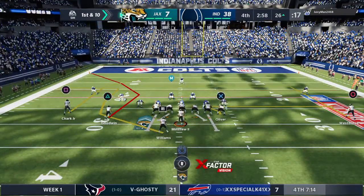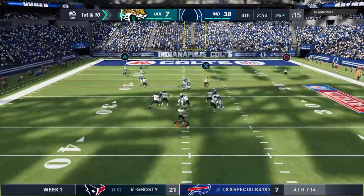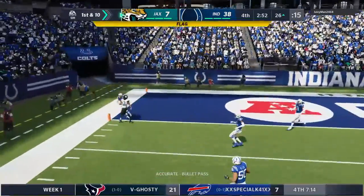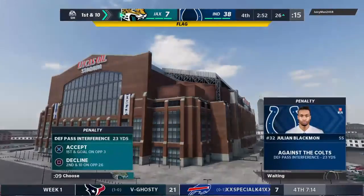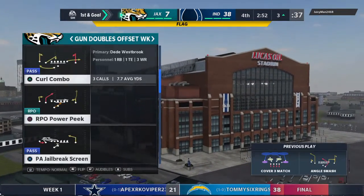Defensive football 101. Don't let the best player on offense beat you. Take him out of the game. They've done a great job of doing that. And that'll be incomplete. We do have a penalty flag down, however. Let's see what that's about.